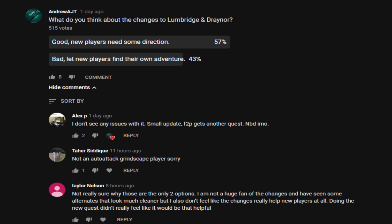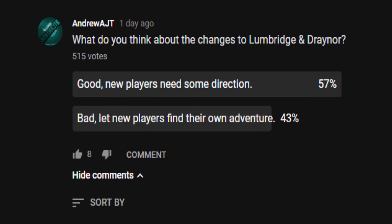This will shock you. It actually kind of shocked me. I did a poll recently about the new changes to Lumbridge and Draenor. We had a new quest added in Lumbridge and Draenor with a new boat and a new pub, and many people did not seem to like this update, but actually this poll, 515 people voted, 57% said it was good because it gives new players some direction, and only 43% said it was bad because new players should find their own adventure. Of course, this poll is just for fun, and we would need 75% saying yes if this was an actual in-game RS poll.